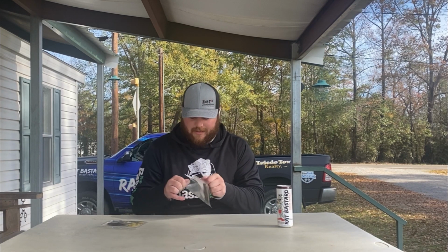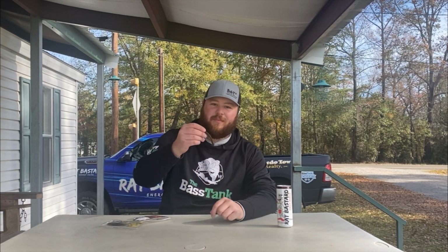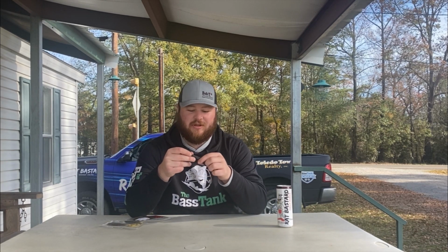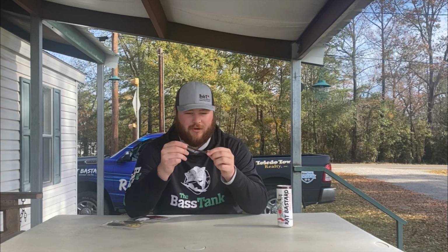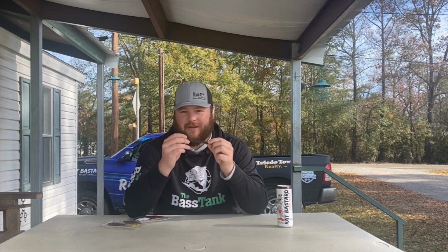Let's talk about our finesse fry here for a minute. So this little bait right here, you could do so much with. You know, this bait works all seasons. You can Texas rig this thing. You can put it on a drop shot. You can put it on a Ned rig. You could even Carolina rig this thing when they're on little small stuff.